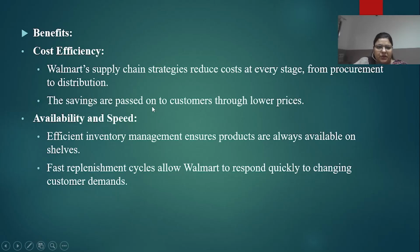Next is availability and speed. We know that efficient inventory management ensures products are always available on shelves, because the speed and availability of the product through the supply chain is very high, so the availability of the product is very effective. Next, fast replenishment cycles allow Walmart to respond quickly to changing customer demand. Walmart works very quickly in responding to changing customer demand. If the customer demands that kind of product as fast as possible, Walmart makes this kind of product available to the customer.